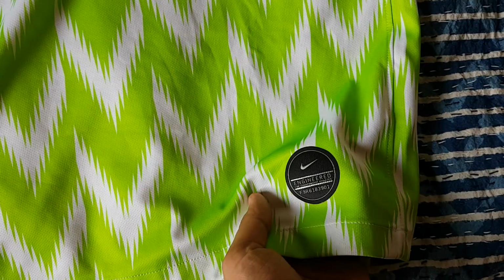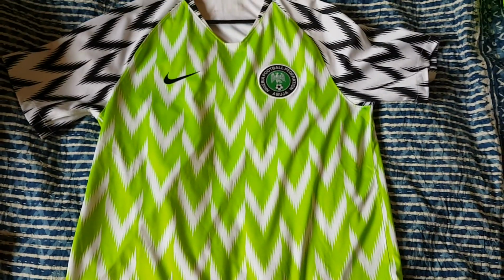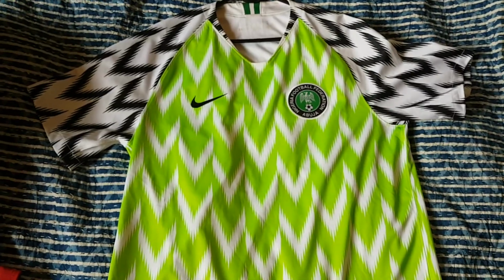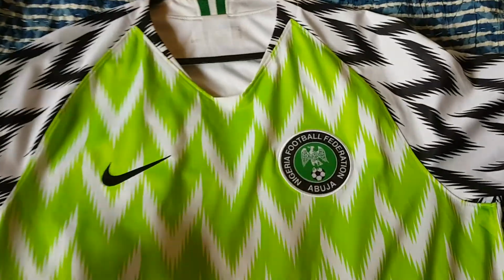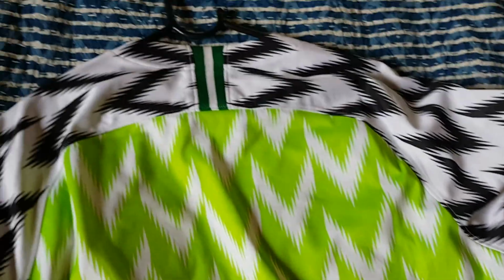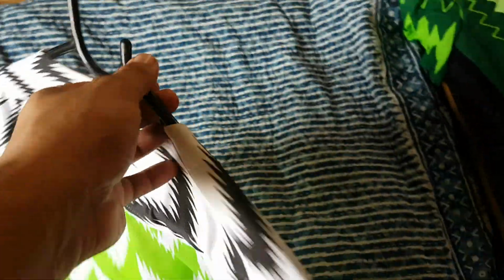Right here is the engineered tag, because this shirt I managed to get off the restock that happened a couple of months after the tournament. Of course, the rush for this shirt before the tournament began was too much, and I just missed out on that. So happy to have gotten a second chance again from Nike this time and managed to get this shirt. So the flag graphic continues in the back there, and there's no print at all because I plan to preserve these shirts for years to come. Absolutely brilliant. So happy to have this.